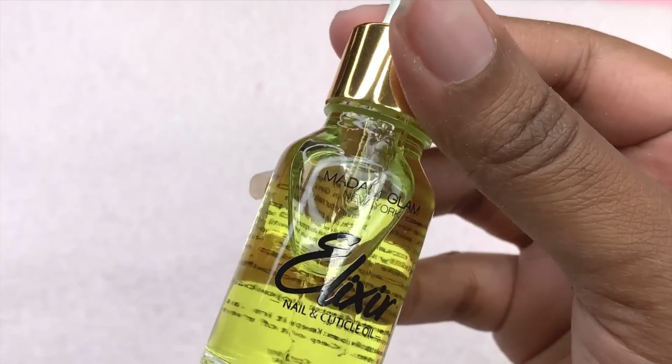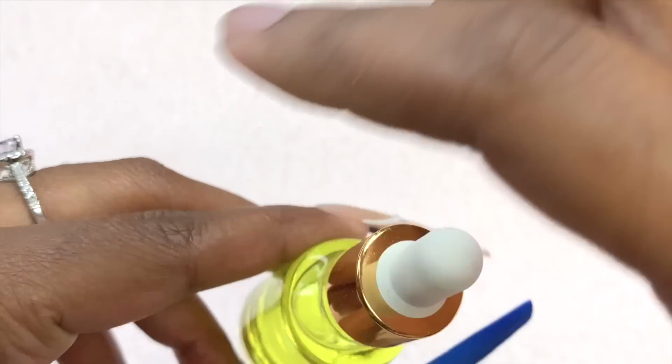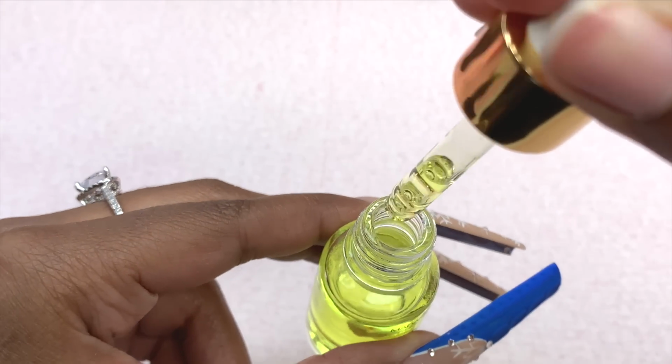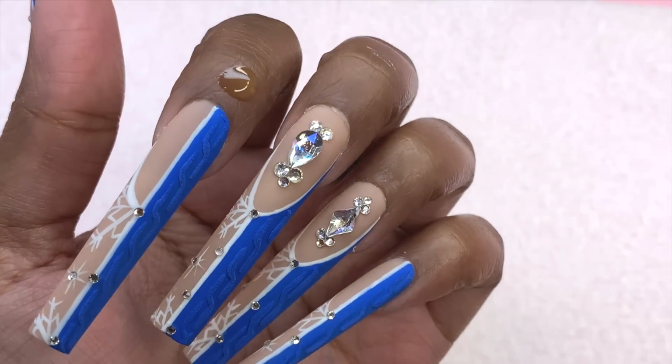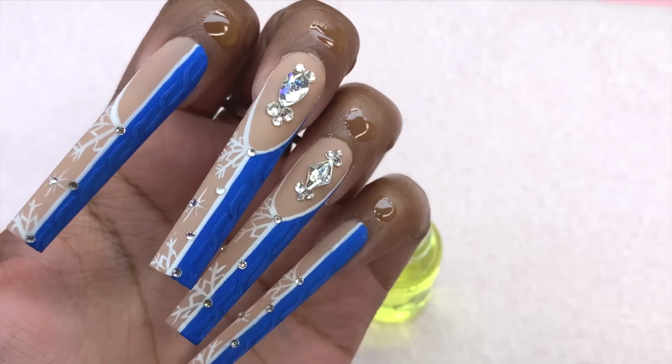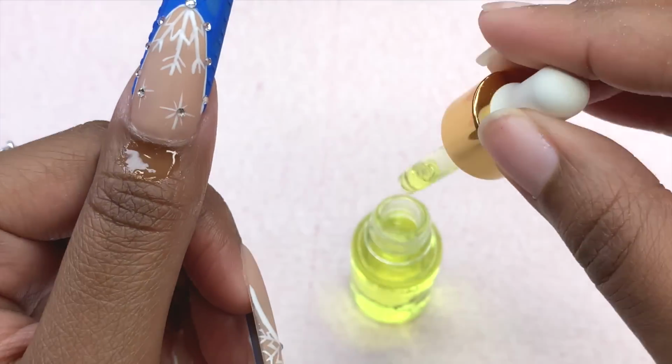So I only showed 3 on camera just because it's a very repetitive step, and I'm pretty sure you guys get the point. So now I'm taking that cuticle oil that came in the box, and just to re-nourish my cuticles and moisturize and hydrate them. This is a very important step each time you are finished with your nails.